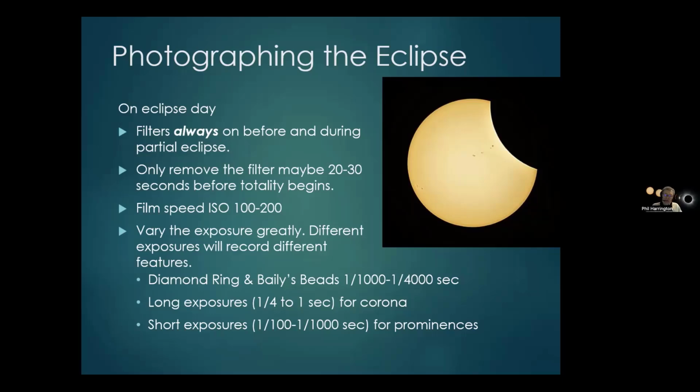There are some pieces of software, Photoshop, for instance, where you could take the individual frames and then stack them. And you get a single image which shows the full dynamic range of the eclipse. Those images are gorgeous. They're way beyond my abilities, but they are gorgeous, showing all these fine details. So again, play around with it.